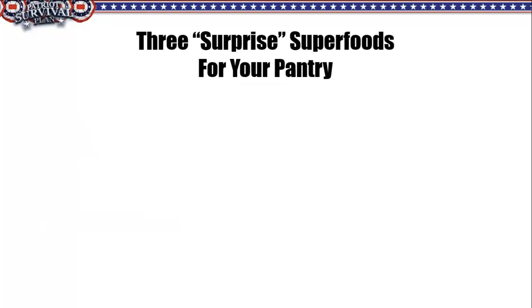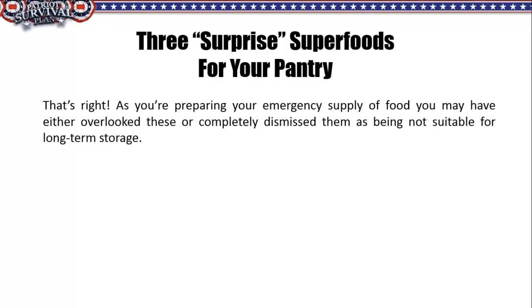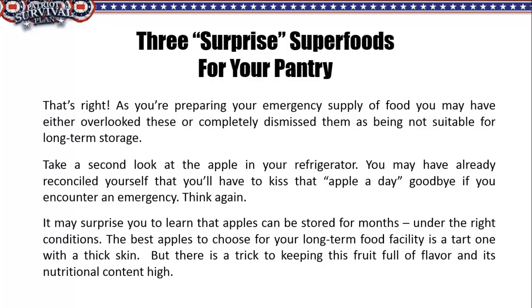3 surprise superfoods for your pantry. That's right. As you're preparing your emergency supply of food, you may have either overlooked these or completely dismissed them as not being suitable for long-term storage. Take a second look at the apple in your refrigerator. You may have already reconciled yourself that you'll have to kiss that apple a day goodbye if you encounter an emergency. Think again. It may surprise you to learn that apples can be stored for months under the right conditions.